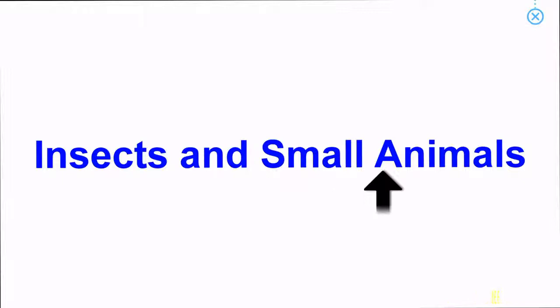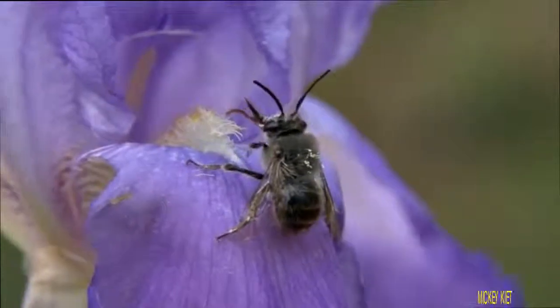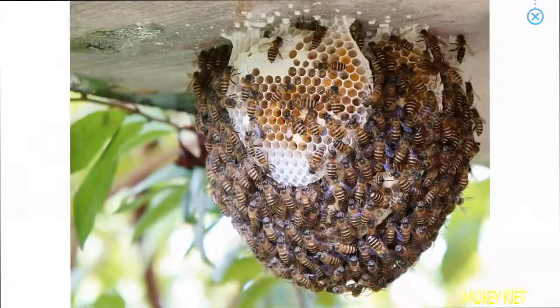Insects and small animals. Bee. Bees live together in beehives.